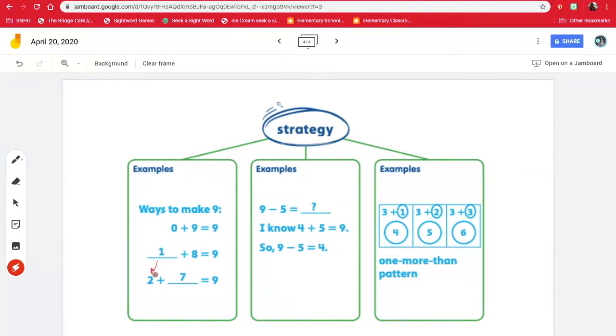Then they went up by 1 more. So we have 0, 1, 2. 2 plus 7 equals 9. Notice how these three numbers are going up, 0, 1, 2, and these three numbers are going down, 9, 8, 7. So if we wanted to write another one, what's 1 more than 2? 3 plus what's 1 less than 7?